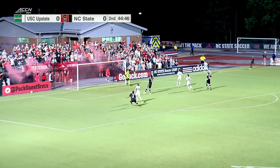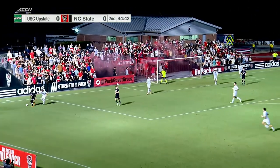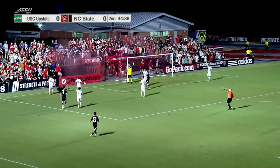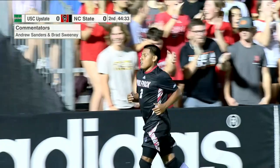Callum Tommy immediately earns a corner kick. No. They say it stayed in. It falls to the feet of freshman Ervin Cruz, who's able to turn into the box. There's the corner kick. Tommy showing his pace on that far side.